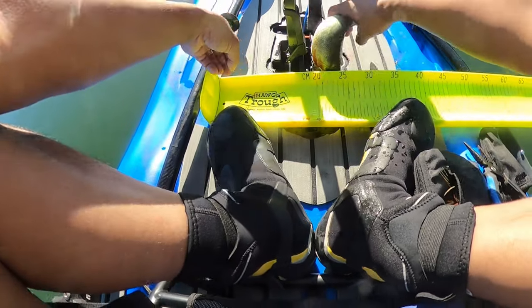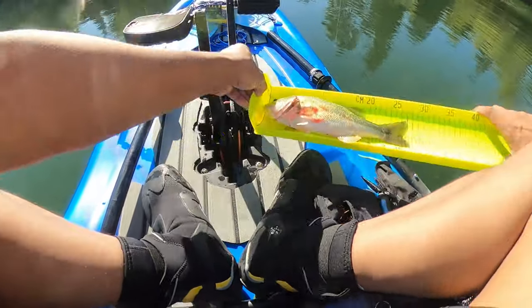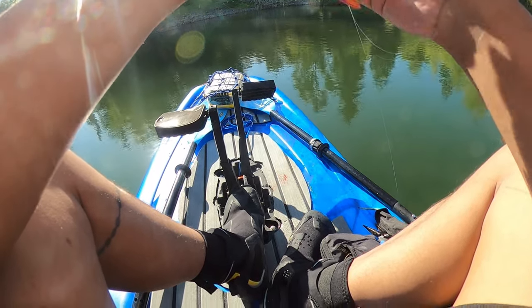Took the hog trough off just to see and practice measuring fish as well. The fish came in at around 11 inches, just short of hitting 12.